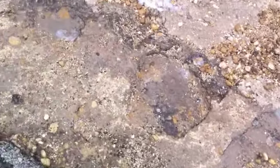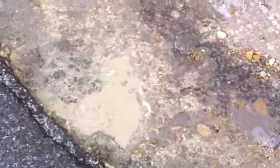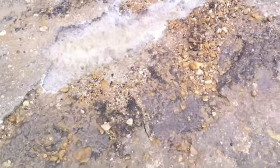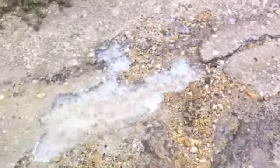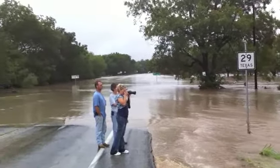This is on the edge of Highway 29, where it intersects with Highway 95. Almost looks like Yellowstone. But it's probably the water saturating the ground, driving out air pockets, and where it's capped here by the pavement, it has to find a place to leak out. Highway 29 is closed.